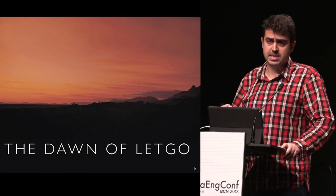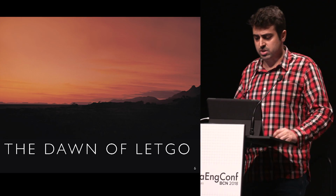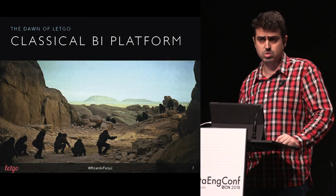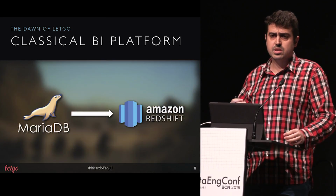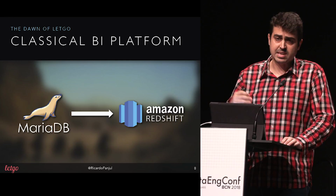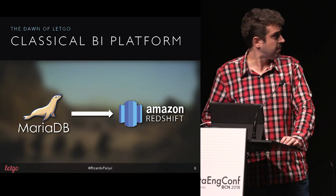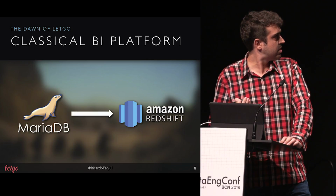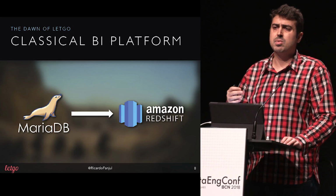The road wasn't easy. We started, as many other startups, with limited resources and a few users. Our architecture started as a traditional BI architecture. We had a business analytics team competing for scarce resources. At first, we executed our queries against MariaDB. Then we moved to a MariaDB slave. And as usual, the next step was a set of ETL processes with the aim of copying data from MariaDB to Redshift, although the problem kept appearing.